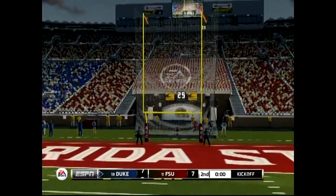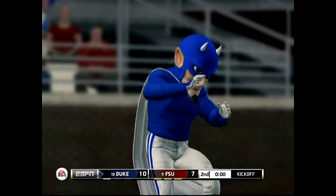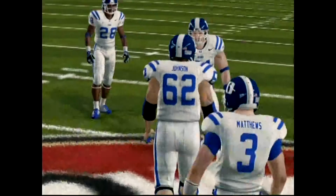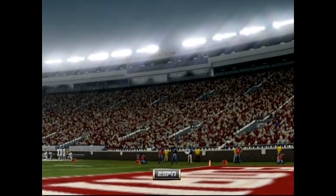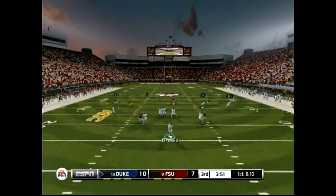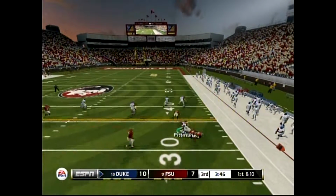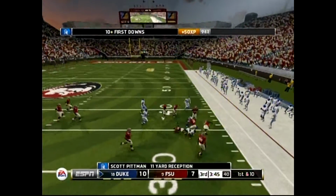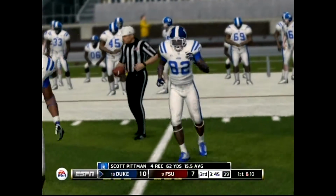It's up, and it is good. A tight first half of football, and we head to the break. The Blue Devils with a 3-point lead. And he is drilled at the 36. That's good for a gain of 11 yards.